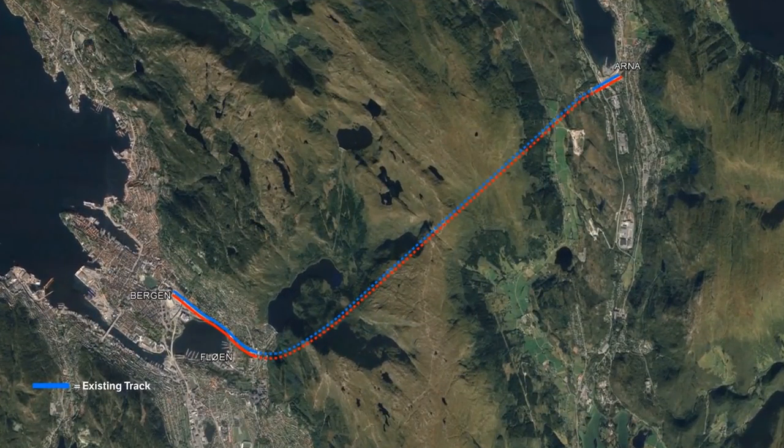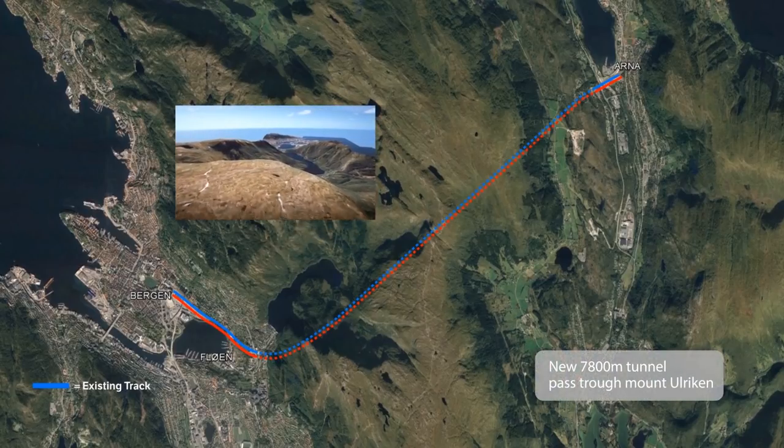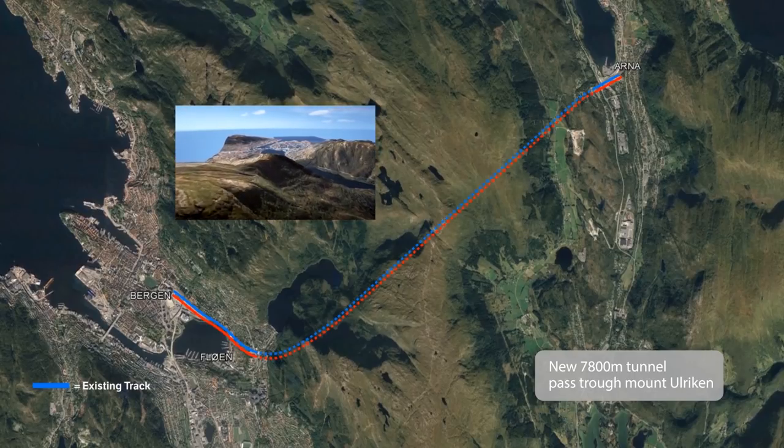The biggest part of the section passes through a tunnel under Mount Ulriken. The new tunnel is approximately 7,800 metres in total and represents a milestone in Norwegian tunnelling.